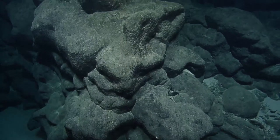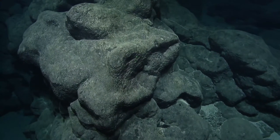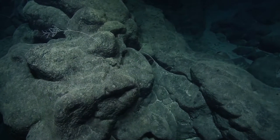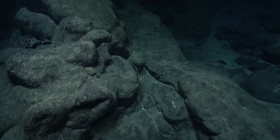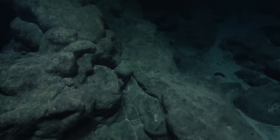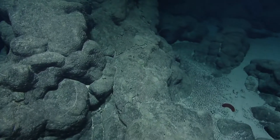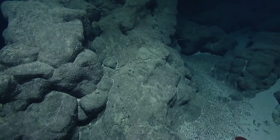It's a really interesting feature. Just looks like tubes of toothpaste getting all squeezed out on top of each other. And that's the way that lava flows, pillow flows, are formed on these seamounts.